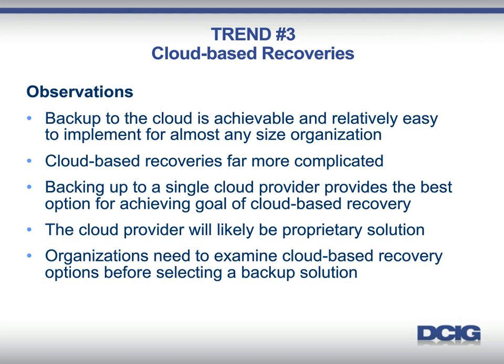Right now, based on what we're seeing, backing up to a single cloud provider probably provides the best options for achieving the goal of cloud-based recovery. I certainly understand why you may want to store data with different cloud providers, whether it's redundancy of the backup data, or they're in locations you want, or time to access that, or even cost. Those all make sense. But if your real concern is application availability and fast recoveries, probably your best chance of achieving that is just going with a single provider.